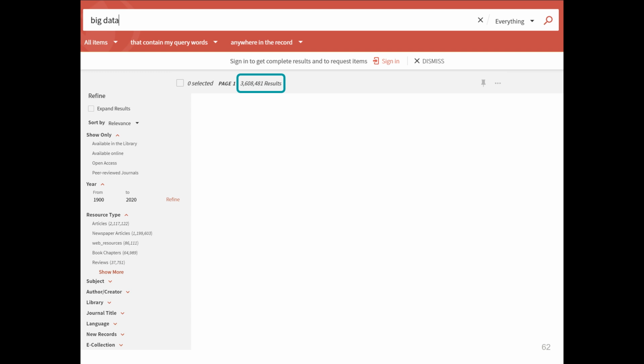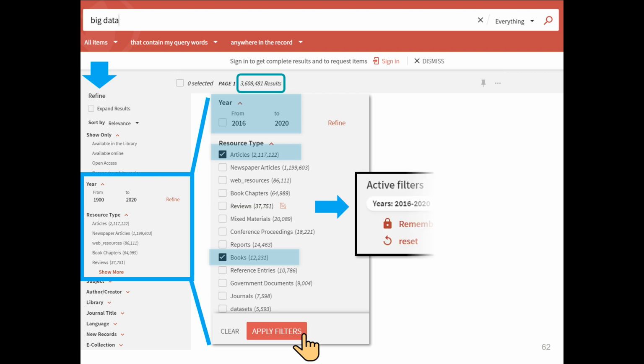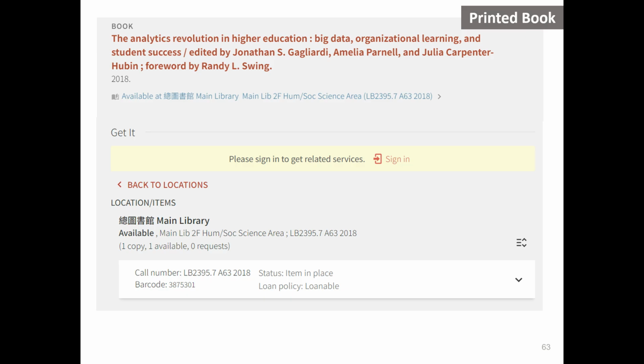However, there might be too many search results. Here's the refine function on the left-hand side. It allows users to refine search results by various criteria and reduce the number of results. You can limit the result to articles and books published during specific years by modifying the year field, and click the Apply Filters button to narrow down the results.